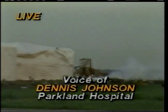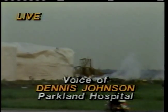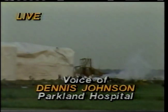But there has been some confusion as to the patients being brought in. Were they all from the plane? Were they from cars on the ground? Hopefully that will be cleared up in the briefing in about half an hour. We are told that the one fatality was a young child who was brought in by helicopter, the second helicopter flight. According to people at the scene, the youngster was badly burned.